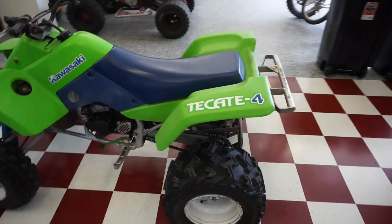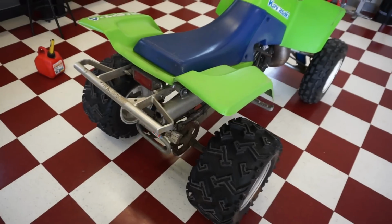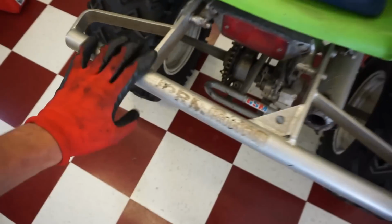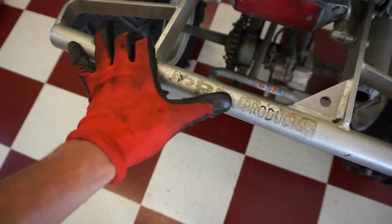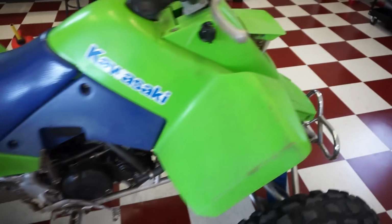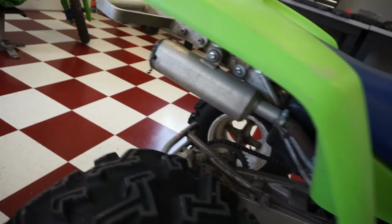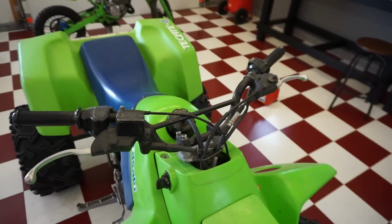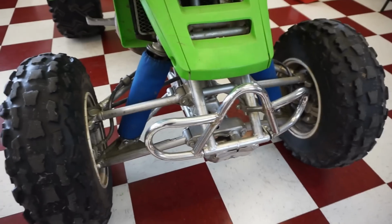But this thing's pretty nice. You can see all original, except for a couple updated parts on it. We've got the aluminum, looks like it's PRM products, aluminum grab bar in the back. We've got the FMF pipe, full FMF pipe and silencer on it. The bars are stock, might have to update those. And then A-arms are stock.